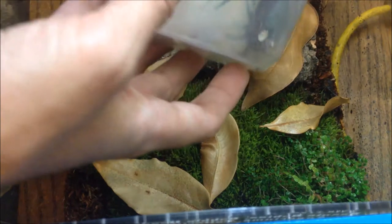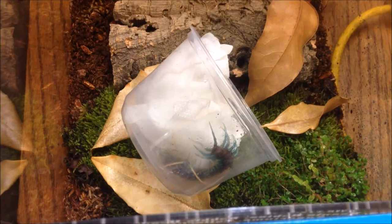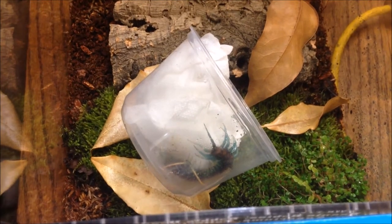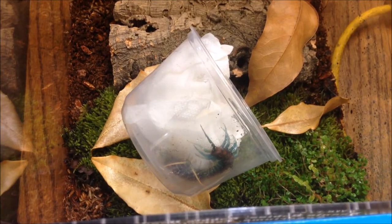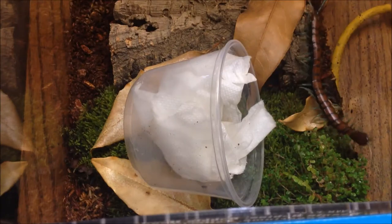Alright, let's get this guy out of here. I think I'll let it do its own thing, and I will just pick up the container when it leaves its container. Alright. Whew! There we go.